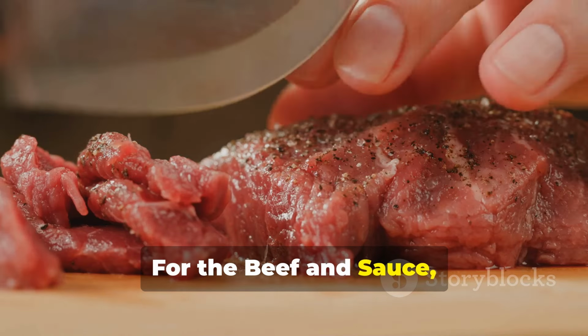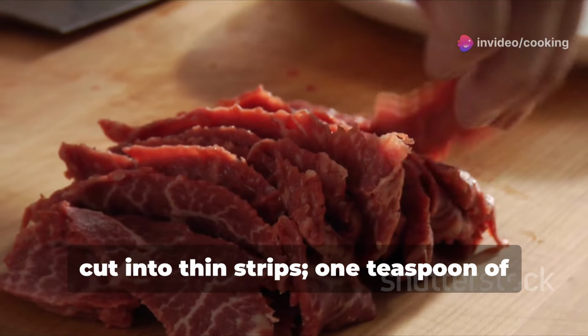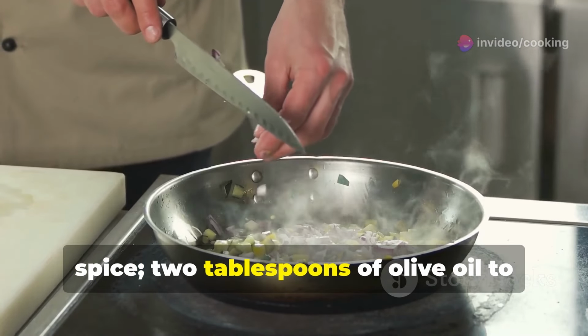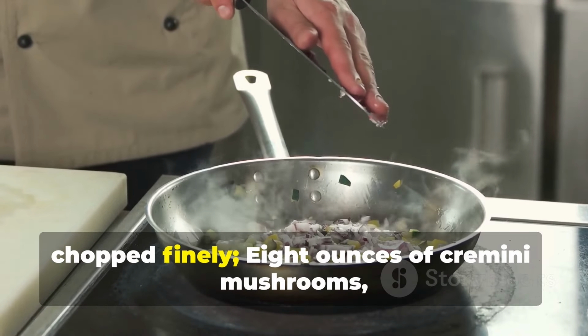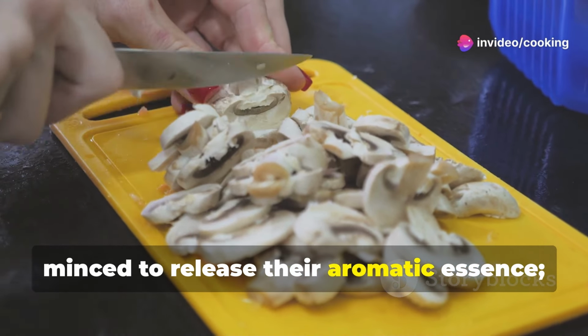For the beef and sauce, we start with the star of the show, the beef. 1.5 pounds of beef sirloin cut into thin strips. 1 teaspoon of salt to enhance the flavor. Half a teaspoon of black pepper for a hint of spice. 2 tablespoons of olive oil to sauté our ingredients. 1 large onion chopped finely. 8 ounces of cremini mushrooms sliced to perfection. 2 cloves of garlic minced to release their aromatic essence.